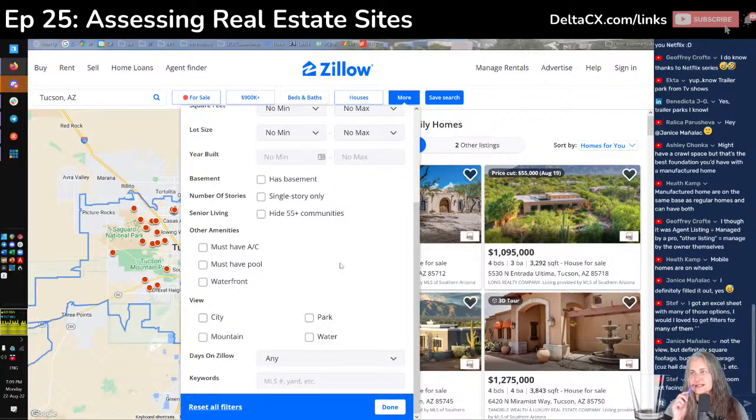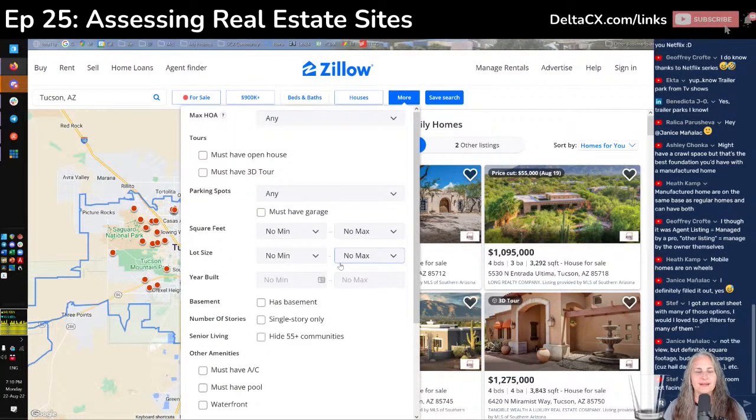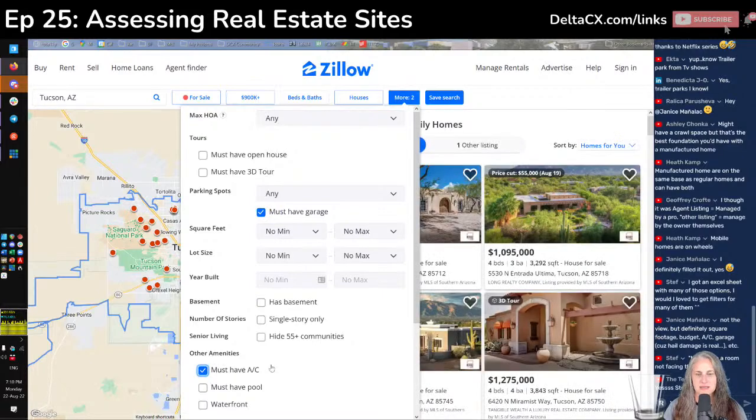Yeah, I remember when I was looking at houses at one point, I was like, oh, it's on the corner. Ooh, I'm going to hear two roads. It was like, you get into it. So let's talk about what Janice wanted. Must have a garage, must have AC. That's probably going to be pretty much all of these.